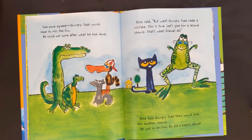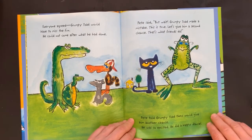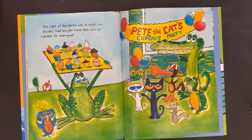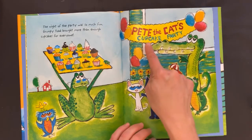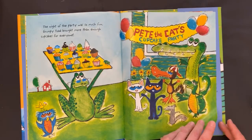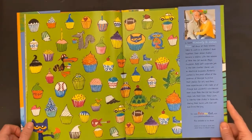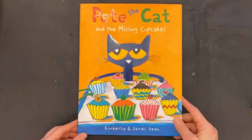Pete said, but wait, Grumpy Toad made a mistake. This is true. Let's give him a second chance. That's what friends do. Pete told Grumpy Toad they would give him another chance. He was so excited he did a happy dance. That night of the party was so much fun. Grumpy Toad brought more than enough cupcakes for everyone. Said Pete the Cat's cupcake party. Yay! The end.